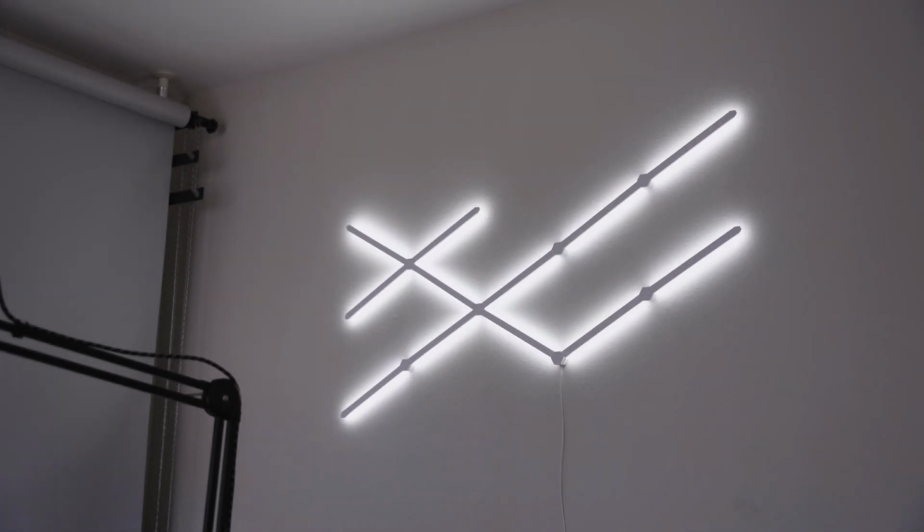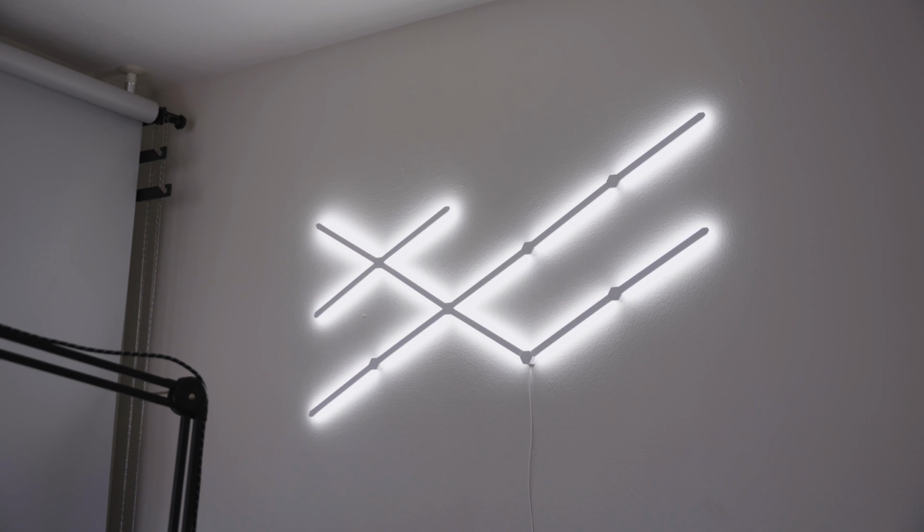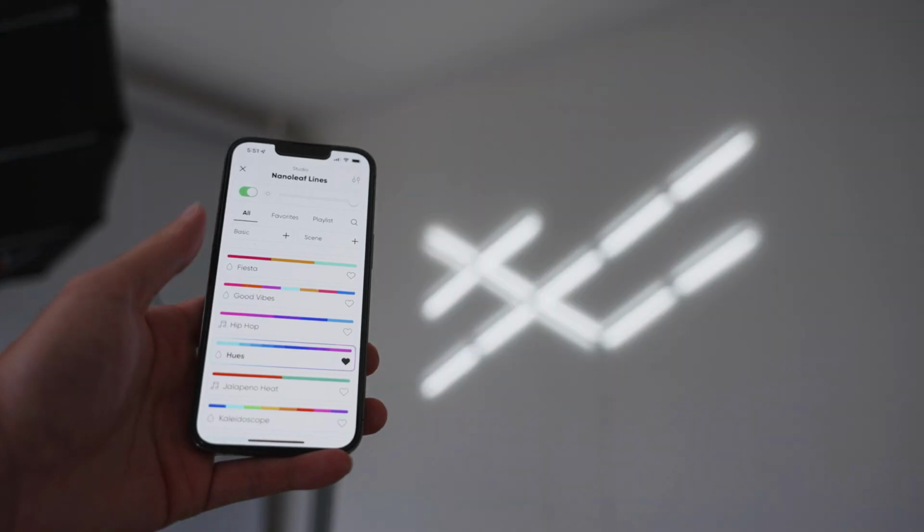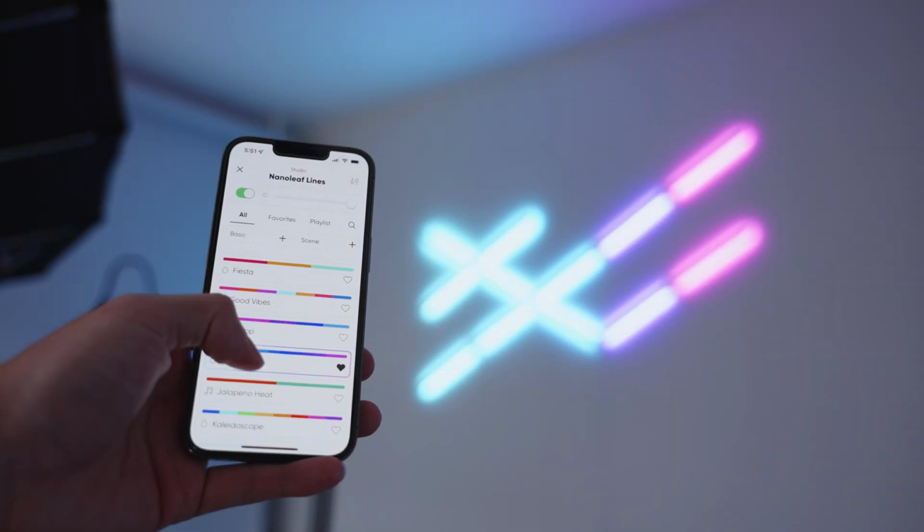Then I have the Nanoleaf Lines, which really gives the space a nice modern touch. You can customize the design how you like it and make any shape that you want. And it also syncs with my desktop lamp using the same app, which is awesome.